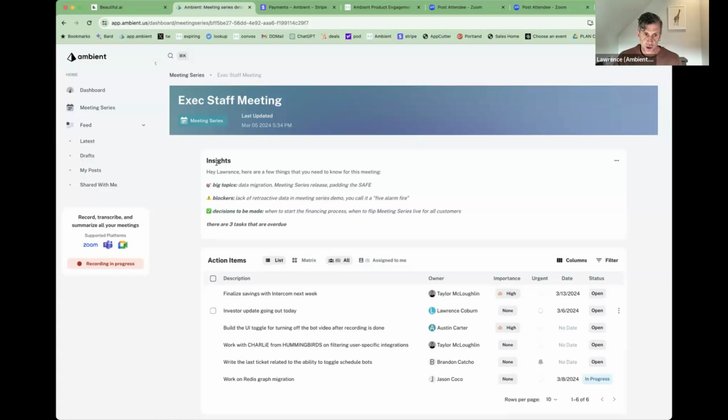So the first thing that you see when you look at this page is AI insights about the series. So this is that whole zoom out. Let's use our superhuman AI eyes and look at everything for the last 6 months. And let's give you the 3 things you need to know. In this case, it's topics, blockers, decisions to be made. This is your AI assistant that's sitting on your shoulder, that has godlike powers, that's looking back over the history and saying, I'm here with you to help you run a better meeting.